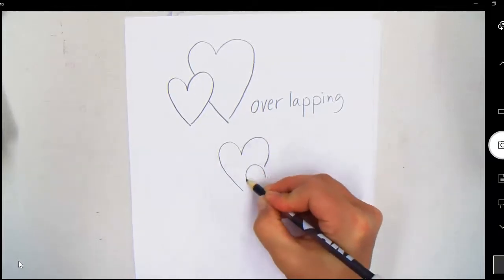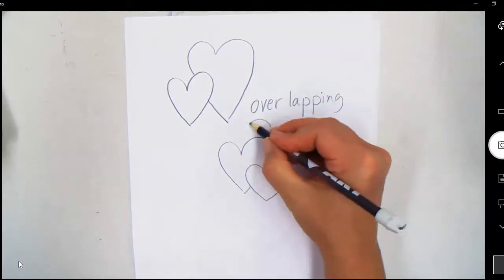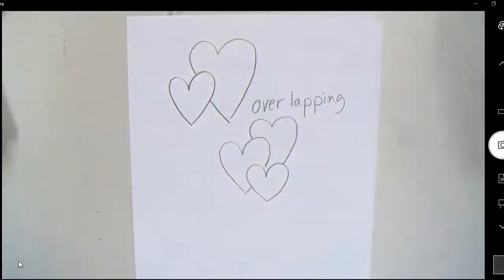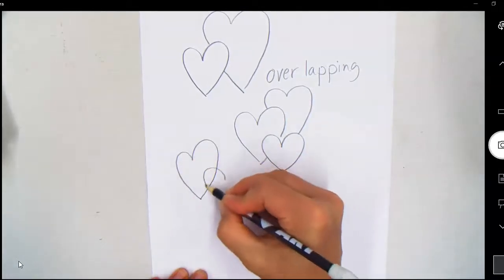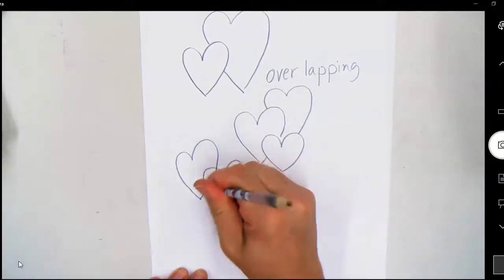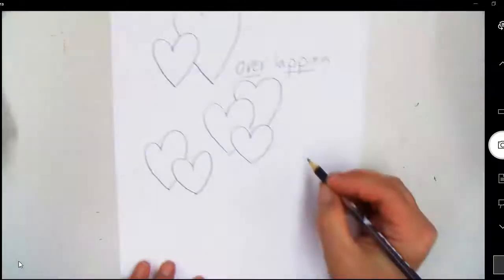If you want to draw light so you can erase, it might be easier to overlap that way, or you can just imagine where that heart would be standing in the background. So fill the page on the back side using different sizes and shapes of hearts, and make sure to make little clusters of overlapping hearts.